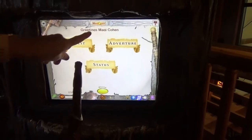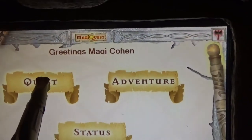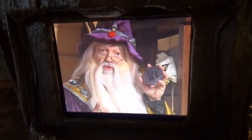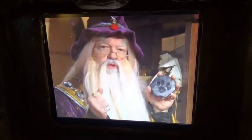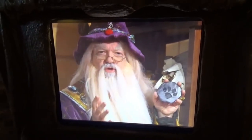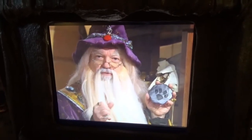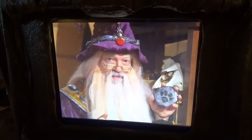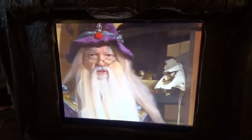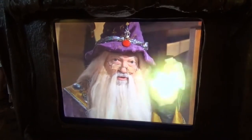Greetings, Magi Cohen. You seek the room to enchant creatures. This will enable you to listen to what animals and creatures of all sorts have to say. It is the most powerful rune of the Woodsy clan and enables them to know secrets of the world around them. To earn this, find the four artifacts that contain this symbol.